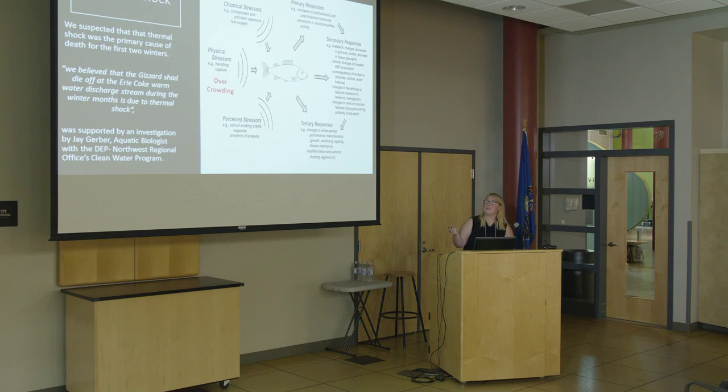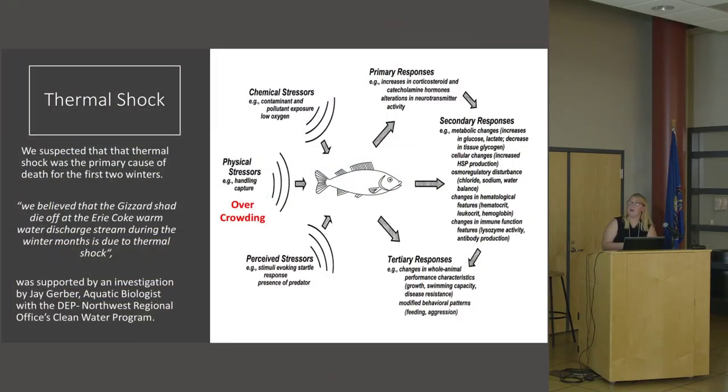So we suspected that thermal shock was the primary cause of death, and our hypothesis was supported by Jay Gerber, an aquatic biologist with the DEP from the Northwest Regional Office's Clean Water Program, who came out and looked at our fish kills that we were investigating and agreed with us that the thermal shock was the culprit.